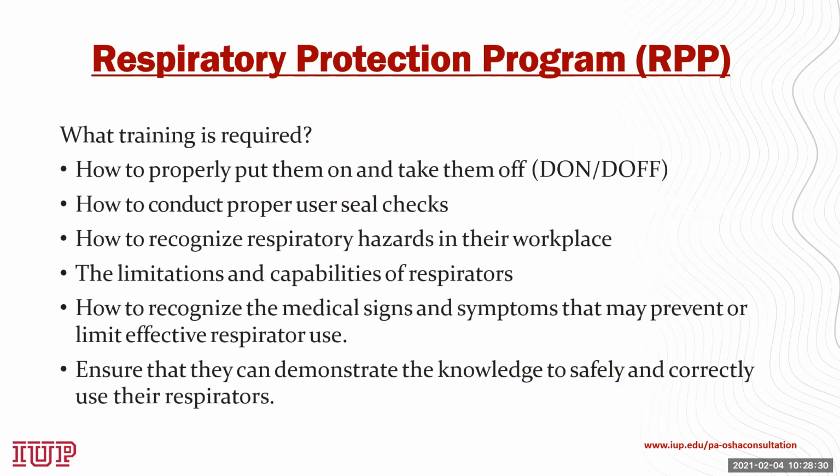And that training should cover how to properly put them on and take them off, how to conduct proper user skill checks, how to recognize respirator hazards in the workplace. You want to understand the limitations and capabilities of the respirators, and how to recognize medical signs and symptoms that may prevent or limit effective respirator use. And you also want to ensure that they can demonstrate the knowledge to safely and correctly use the respirator.